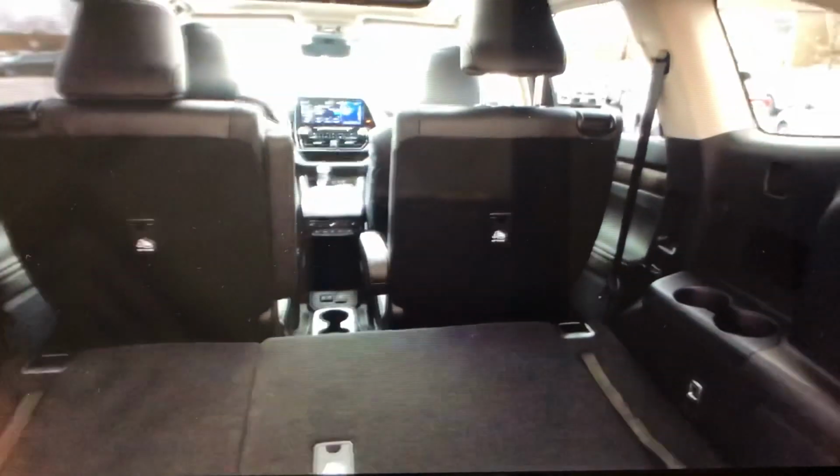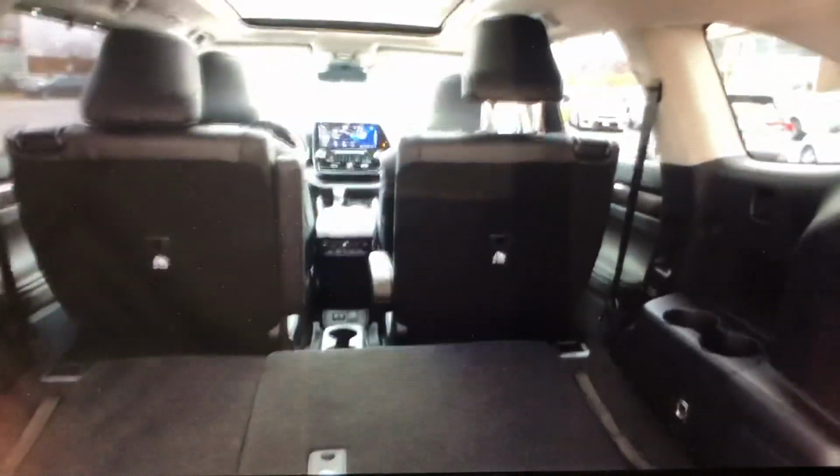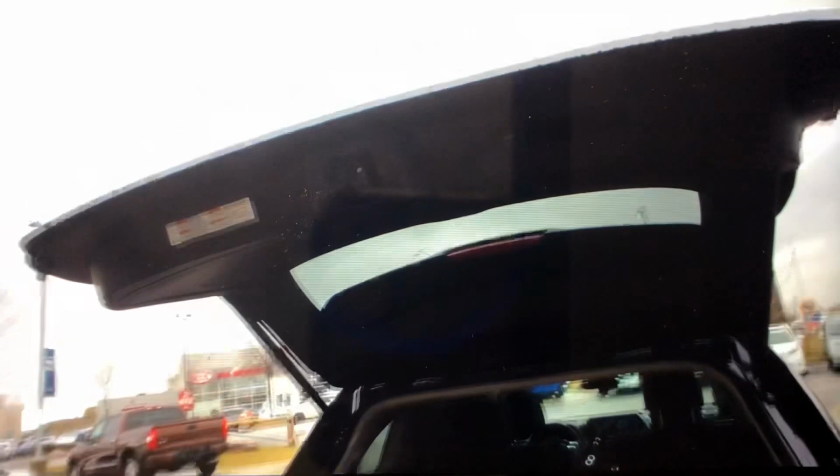You can fold those second row chairs down. They will go flush as well, and you can fit tons and tons of stuff in here. So if you're helping a friend move, this would be an awesome vehicle to have. So there you go, cargo space for the Highlander. To close your lift gate, there's just a button up here. Press it one time and it will automatically close for you as well.